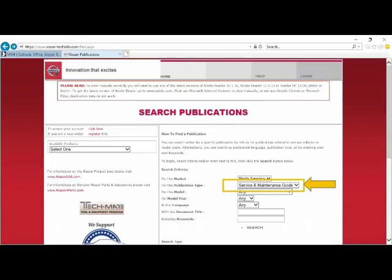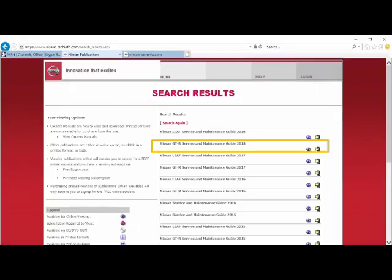The next section we're going to go to is the service and maintenance guide. Now, when we go into this, again, I just hit search all, and it brought up all the different Nissan vehicles. One of the things I wanted to do on this one is look up some things on the Nissan GTR. Keep in mind, this functions the same way on the Infiniti side as well.